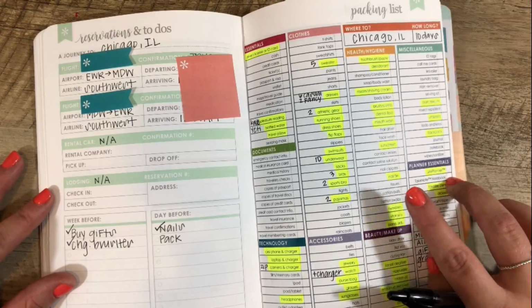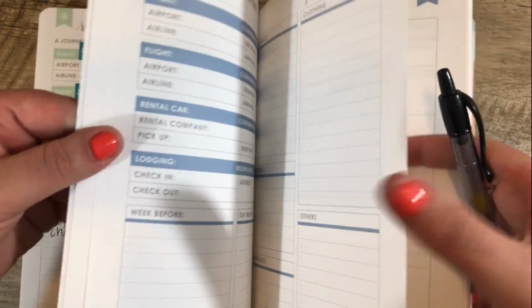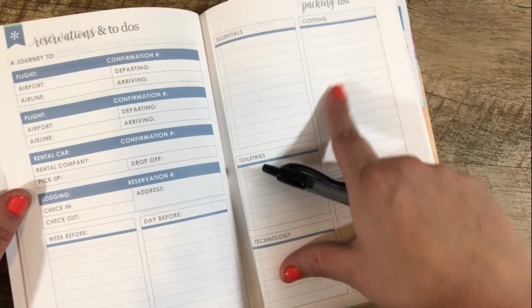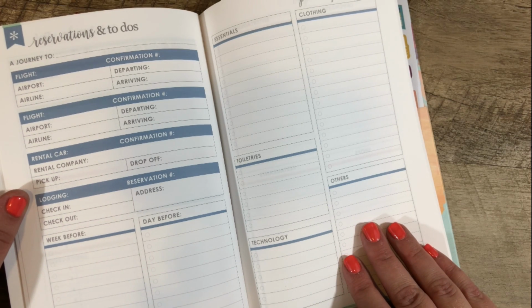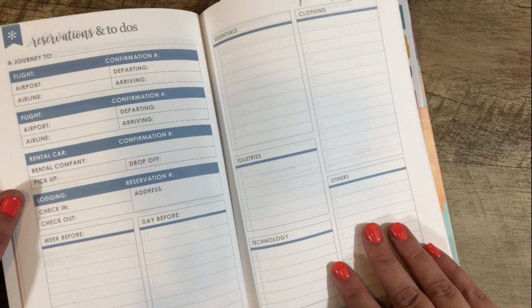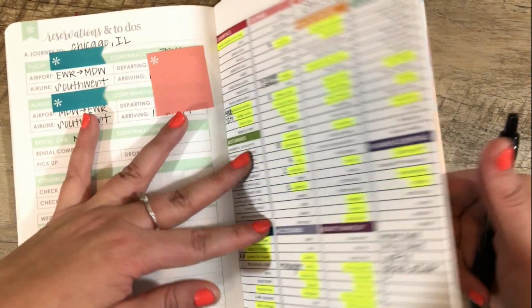Now the one page I don't love in the travel journal is the packing page. Here is how it looks with nothing on it. It has a bunch of blank spaces, but some categories. And to be honest, I don't like filling in all the categories or filling in all the stuff myself. And some of the categories don't have enough stuff for me, like toiletries. I need a longer list for that.